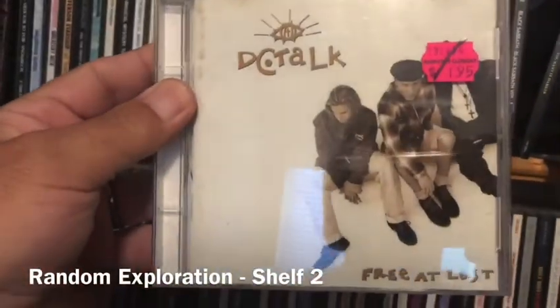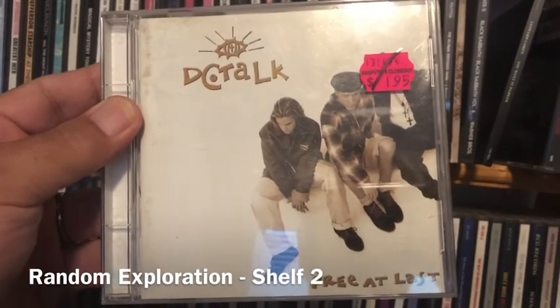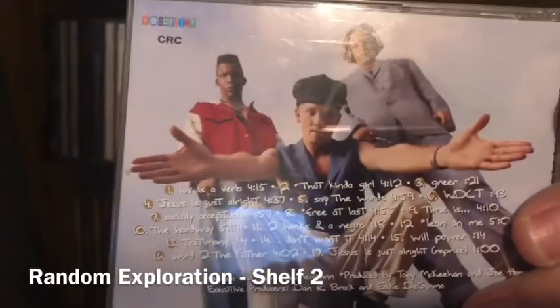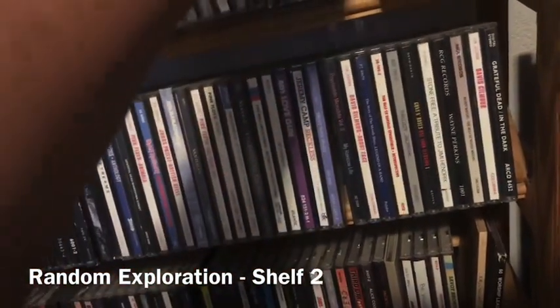Oh, this is DC Talk. These guys are kind of another Christian band. They do Christian hip hop. I didn't really care for this CD too much, but a guy named Toby Mac came out of this band. And I like Toby Mac.